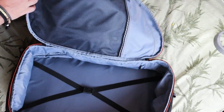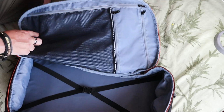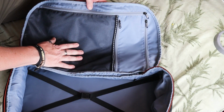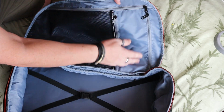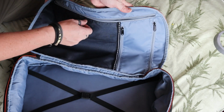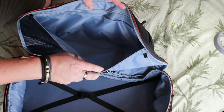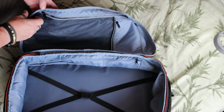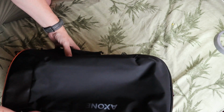Now, as far as the top is concerned, if I can bring this over like that, you can see that we've got some more. We've got a large mesh pocket, another pocket here, and then for larger items, you can zip this open and put more larger items in here, perfect for when you're traveling.